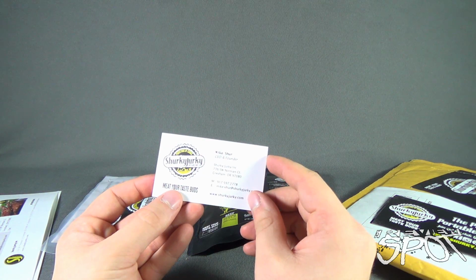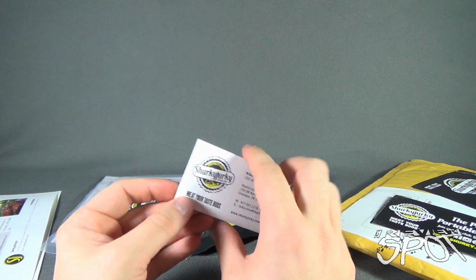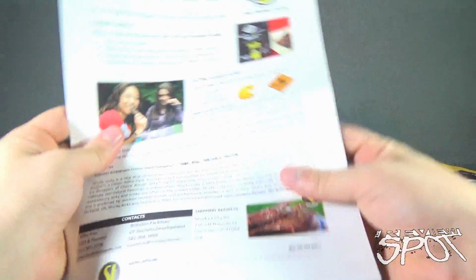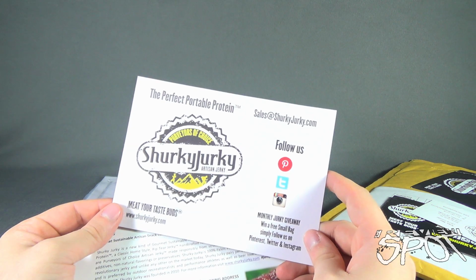And you also got yourself a little business card. Mike Schur, CEO and founder. Jerky Revolution has arrived. And then it looks like you've got yourself the flyer. Perfect portable protein, once again, Sherkyjerky.